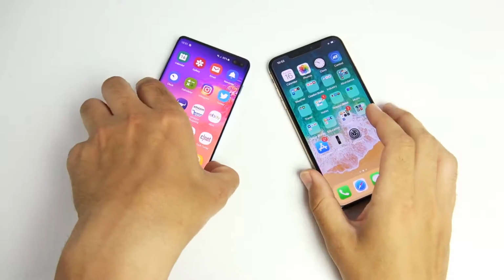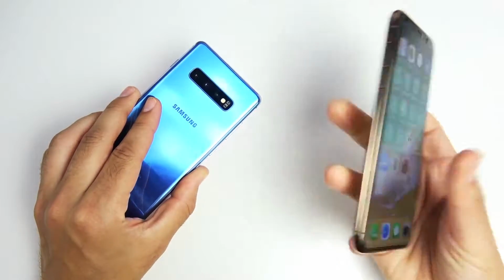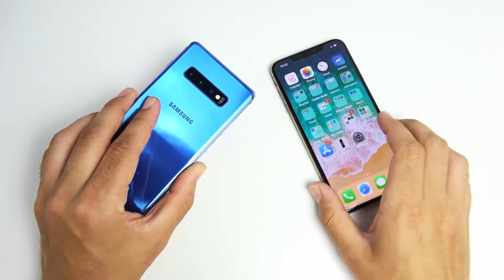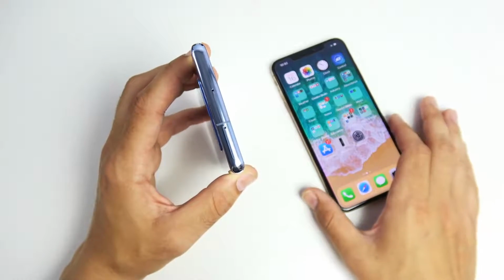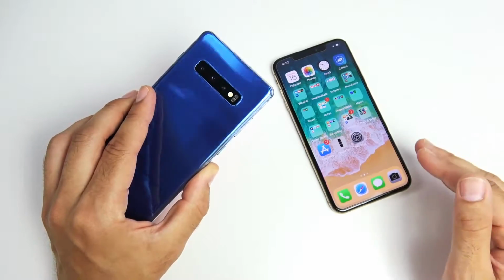Now, when it comes to storage, the Galaxy S10 Plus came standard with 128 gigabytes, which is automatically a winner over the XS Max with its standard 64 gigabyte storage. That's just ridiculously low for the price you're paying for this phone. So micro SD expansion as well helps the S10 Plus get another win over the XS Max. And for me, storage was just a better experience for the S10 Plus.